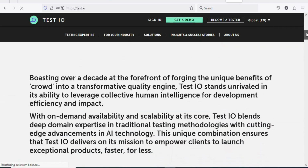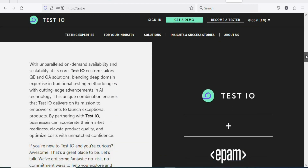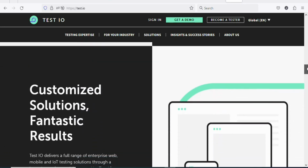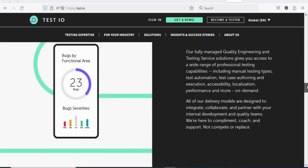All that you need to do is sign up for an account. Once you sign up, they are going to be sending you tests via emails. Anytime you qualify for a test, you can take the test and then get paid once you complete the test that is given to you.